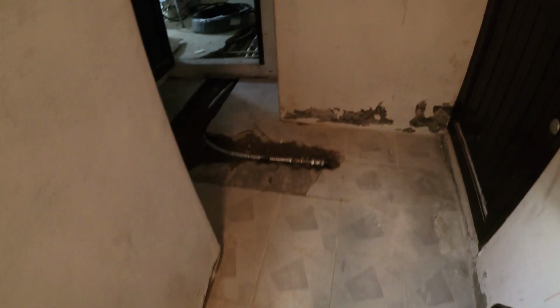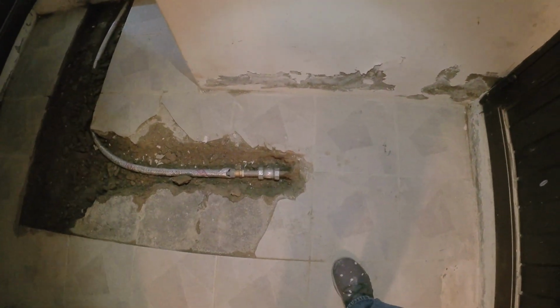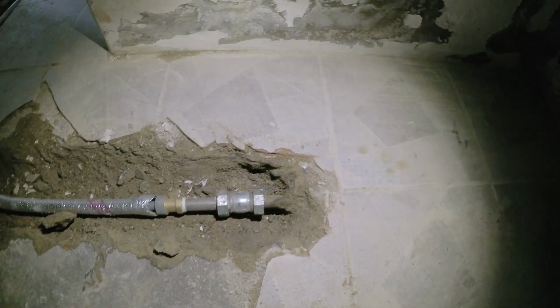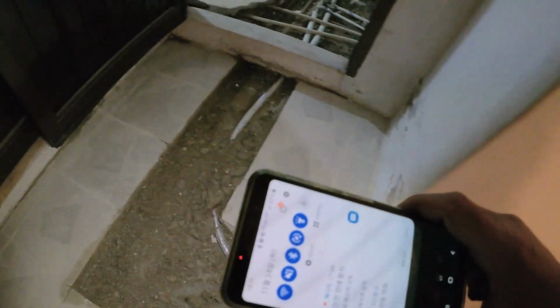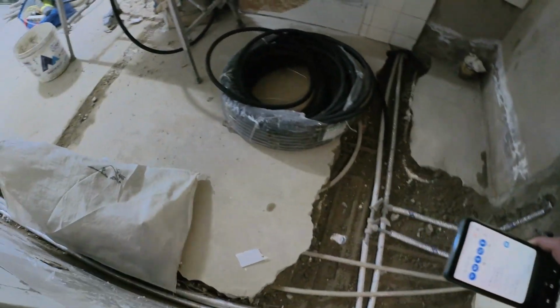So day 2 of construction. Yesterday we looked at the leak in the pipe, and this is how far we had to come out to get a water line that was not completely rusted. This is how far we had to come out. So that kind of tells us that this whole area in here was soaked with water for quite a while.